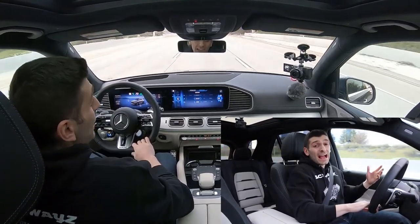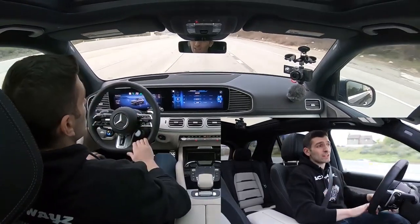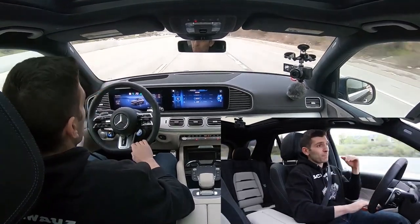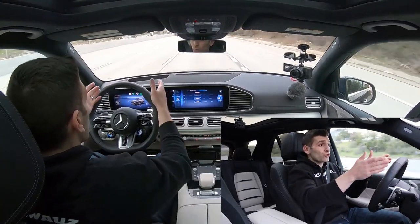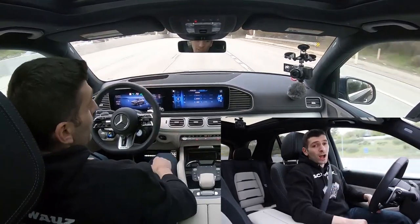So today I drove for about half an hour with just my hand on the steering wheel, and as you can see, we're approaching this curve, and even if I let go of the steering wheel, this vehicle will actually track the curve and keep going on the freeway.